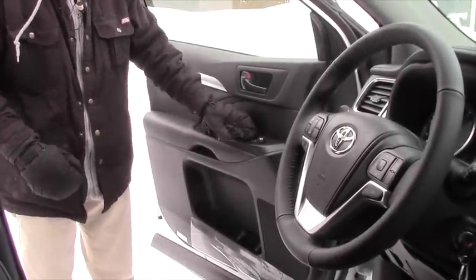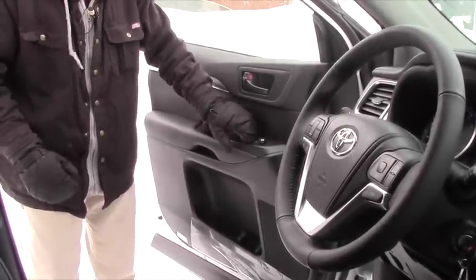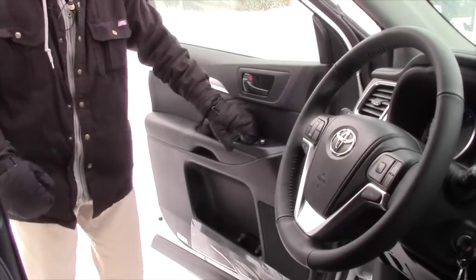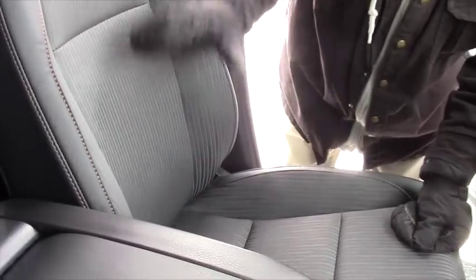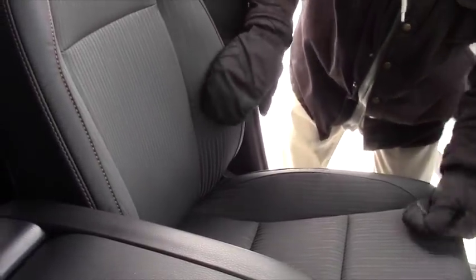Now for the interior of the vehicle, we're going to have all power door locks and power windows, and they all have the one touch feature, so I just press it once and it comes all the way down for you. Now for the seats, we're going to have a two-tone seat here, and the center and probably 80% of the seat is going to be a Softex material.